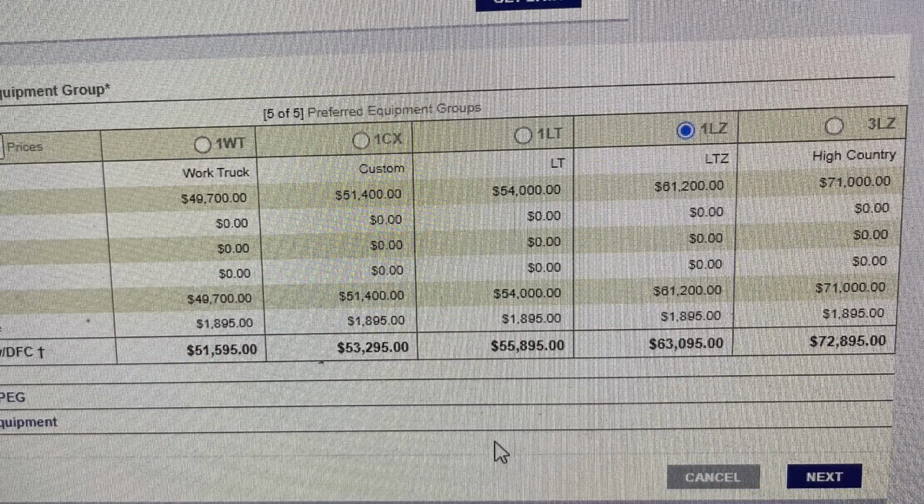So starting off with work truck. $49,700 was the base price. If you include destination, it's $51,595. So that truck did get a slight price increase. The custom total price, including destination, is $53,295, and the LT is $55,895. LTZ is $63,095, and then the High Country is $72,895.